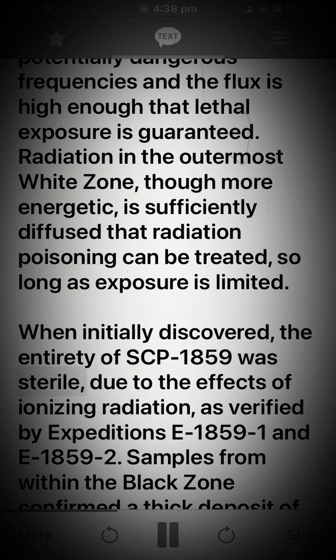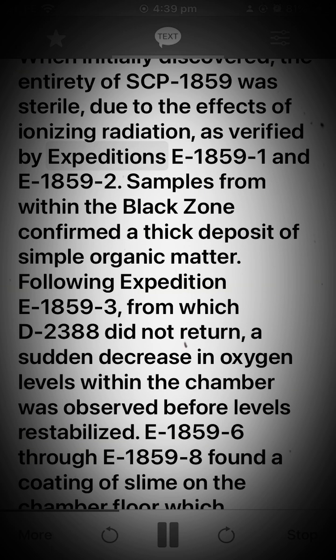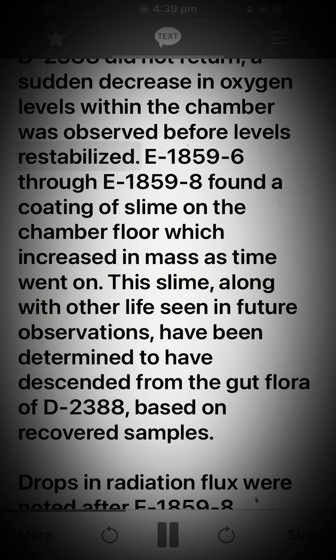When initially discovered, the entirety of SCP-1859 was sterile, due to the effects of ionizing radiation, as verified by expeditions E-1859-1 and E-1859-2. Samples from within the black zone confirmed a thick deposit of simple organic matter. Following expedition E-1859-3, from which D-2388 did not return, a sudden decrease in oxygen levels within the chamber was observed before levels restabilized.